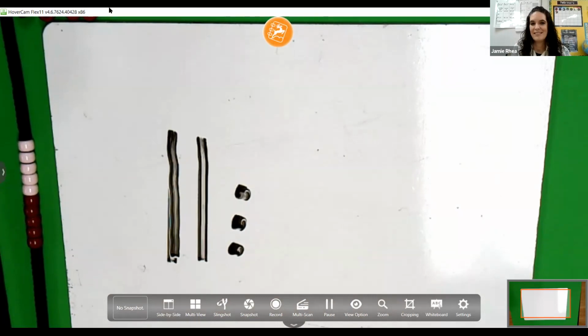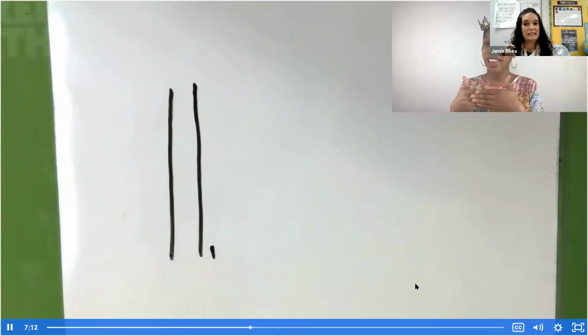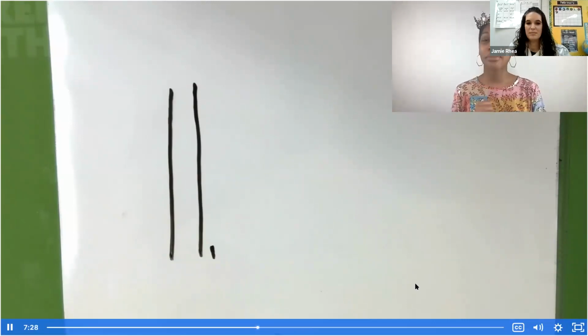I'm looking at my work this time, and I noticed that I put my dots way too close together. That doesn't look good. I can't really tell how many dots I have. So next time, I'm gonna make sure I spread them apart just a little bit. If you did the same thing as me, that's okay. Mistakes help us learn, and our next try is gonna be even better. Erase your boards.